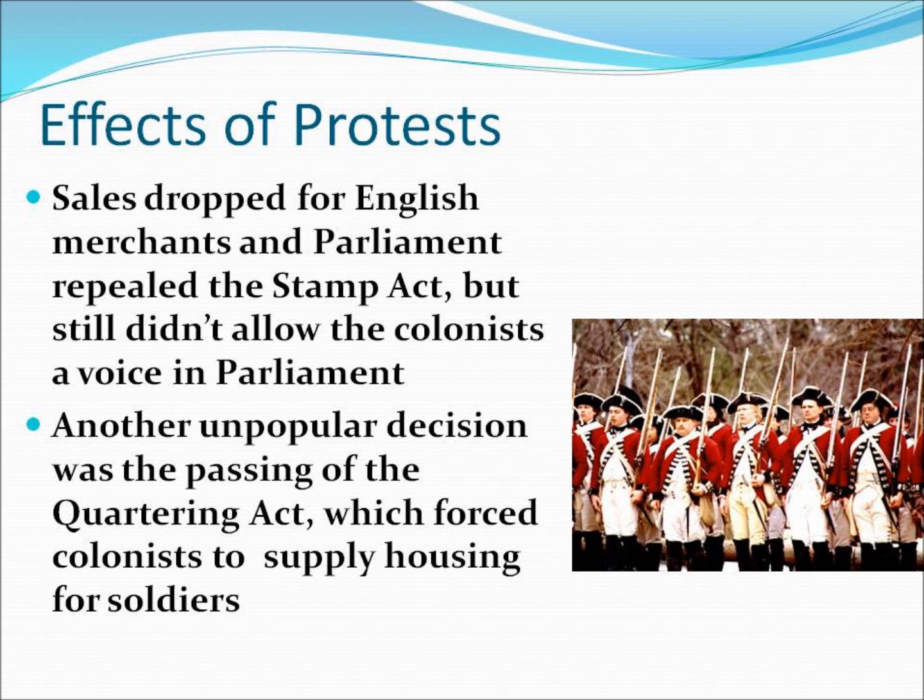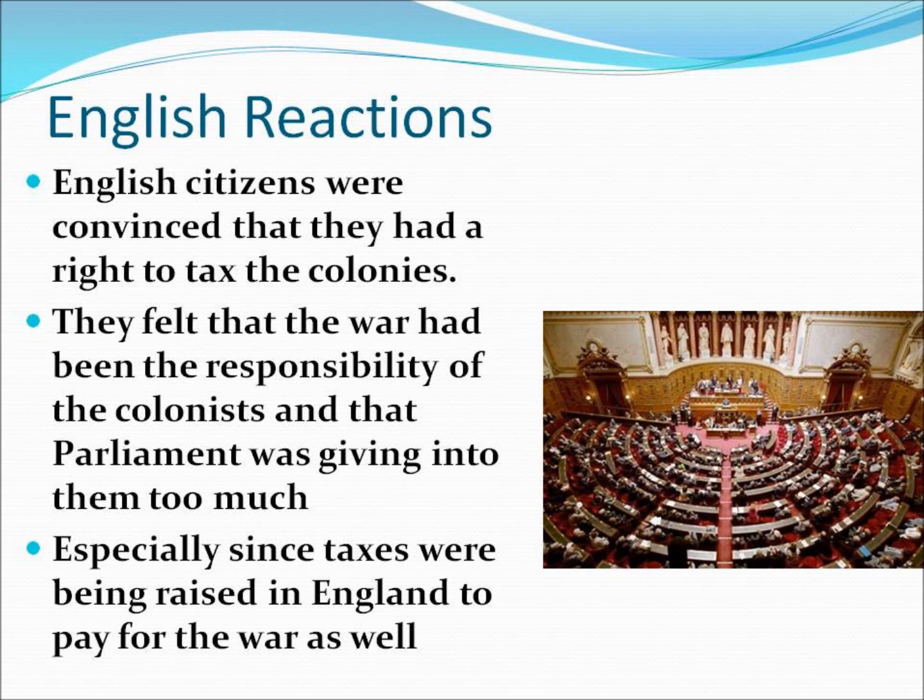As a result, Parliament repealed the Stamp Act, but still wouldn't allow colonists a voice in Parliament itself. Another unpopular decision, however, was the passing of the Quartering Act, which forced colonists to supply housing for soldiers. Parliament had figured if the colonists wouldn't pay to support the soldiers, then they would have to actually support them themselves in their homes.